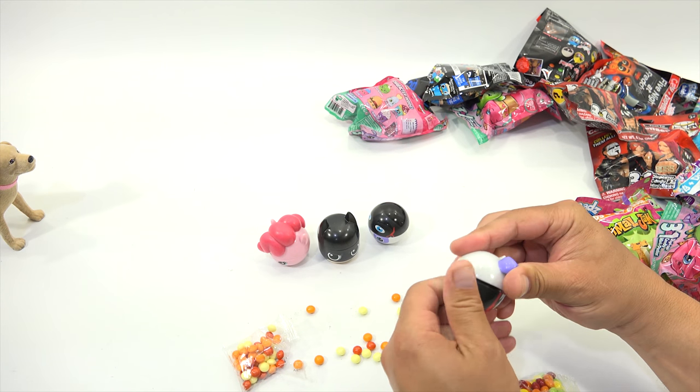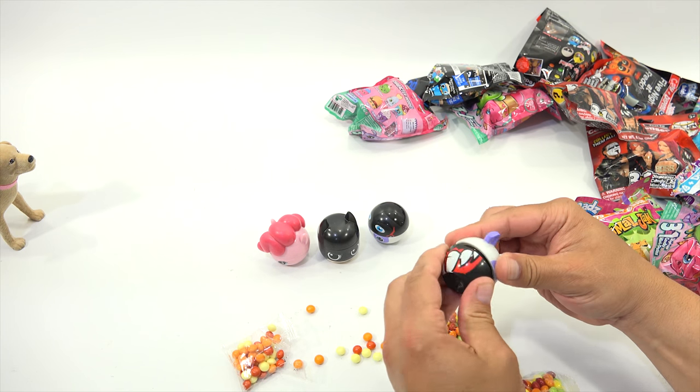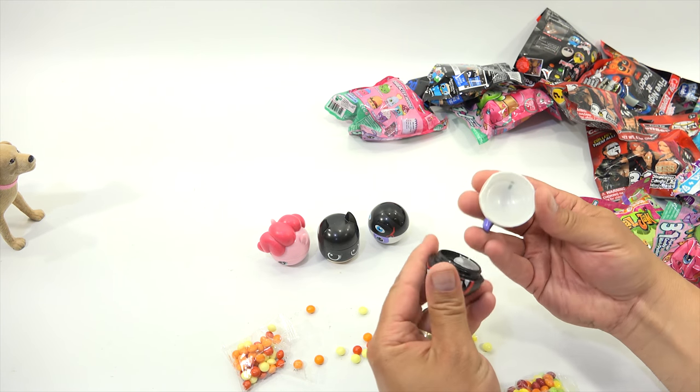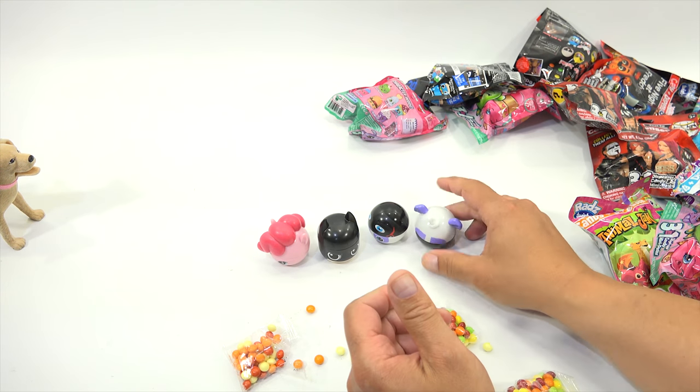There's so much you can do with your Radz containers. Mix and match. Trade with friends. But save all the candy for yourself. Don't let them have it. No, no, just kidding. I'll give you some in a second, Butch. I'll give you some in a bunch.